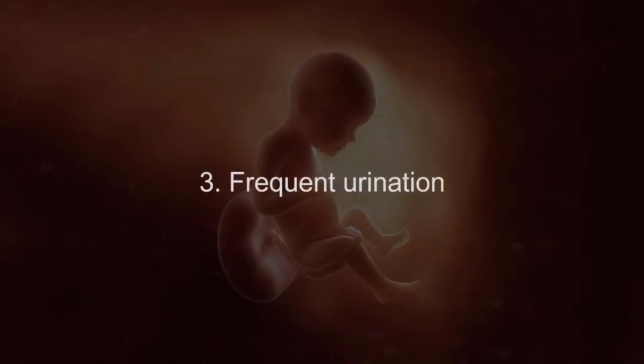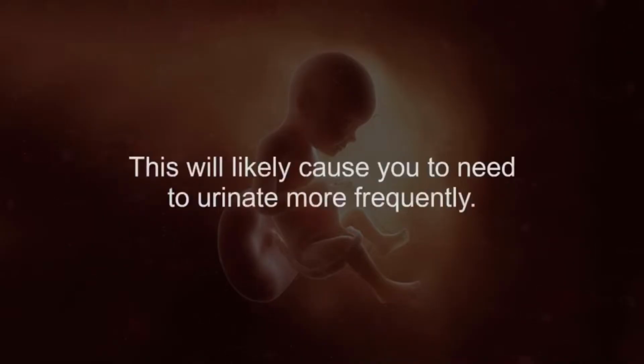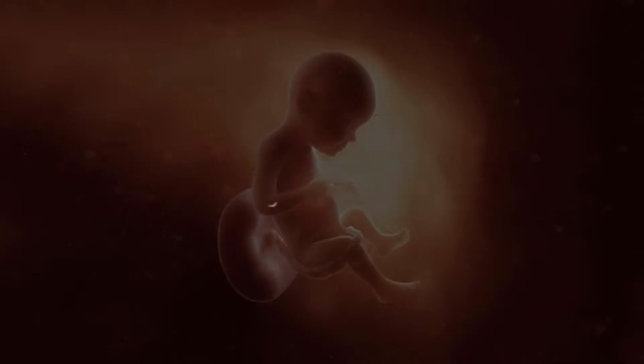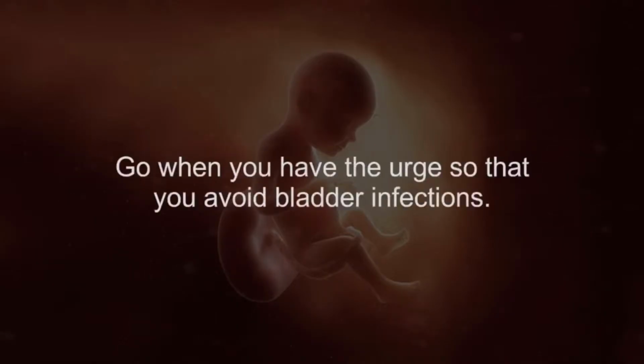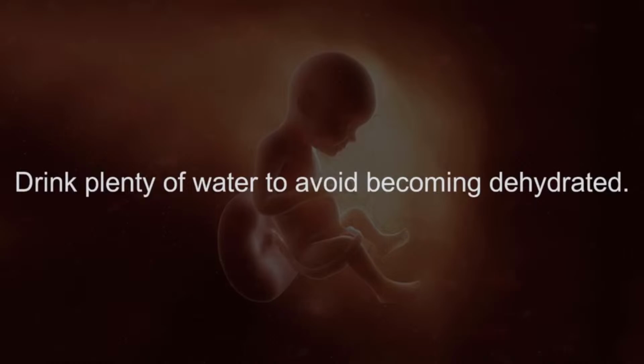3. Frequent urination. As your uterus expands, it can press against your bladder. This will likely cause you to need to urinate more frequently. Go when you have the urge so that you avoid bladder infections. Drink plenty of water to avoid becoming dehydrated.